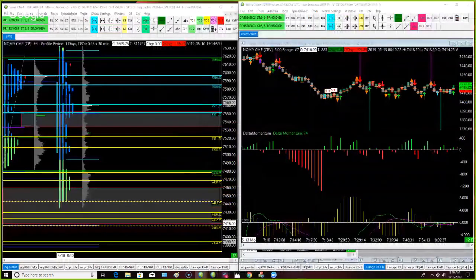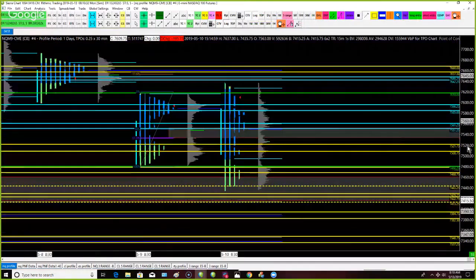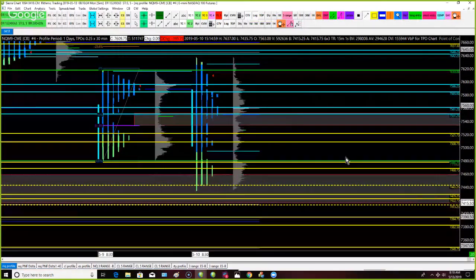We are clearly gapping down. We're currently trading 74.15, and I'm going to assume that has everything to do with the fact that we don't have a deal with China, and I could care less one way or the other. I'm just going to take my trading setups. So let's go fix everything here really quick.